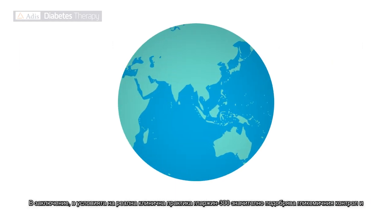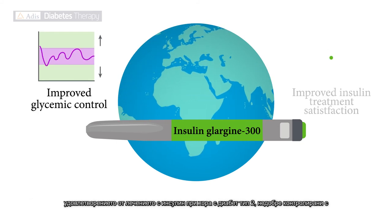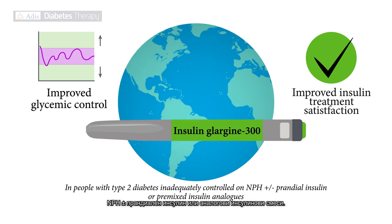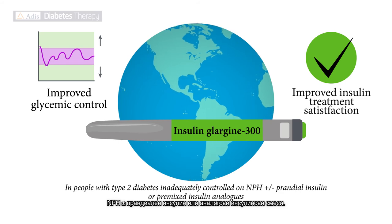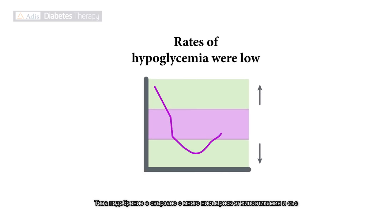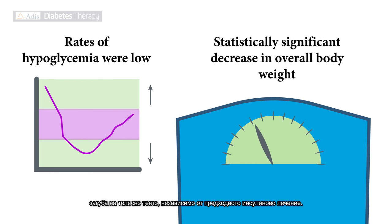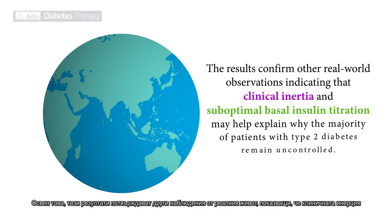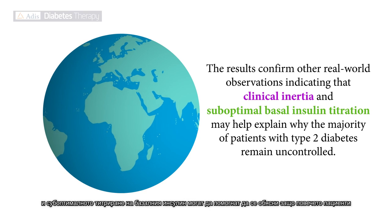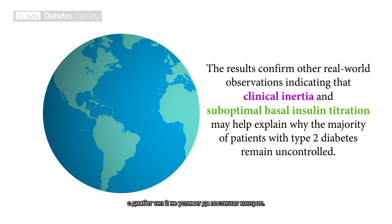In conclusion, in real-life settings, glargine 300 significantly improved glycemic control and insulin treatment satisfaction in people with type 2 diabetes inadequately controlled on NPH with or without prandial insulin or premixed insulin analogs. This improvement was associated with a very low risk of hypoglycemia and with significant weight loss, irrespective of the previous insulin regimen. In addition, the results confirm other real-world observations indicating that clinical inertia and suboptimal basal insulin titration may help explain why the majority of patients with type 2 diabetes remain uncontrolled.